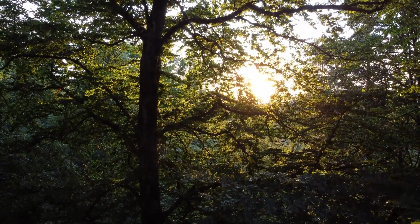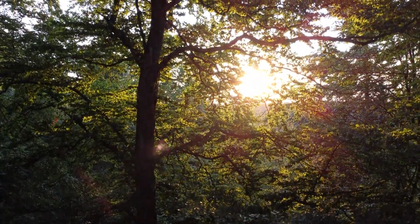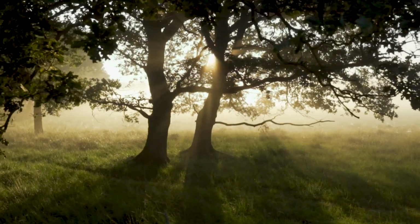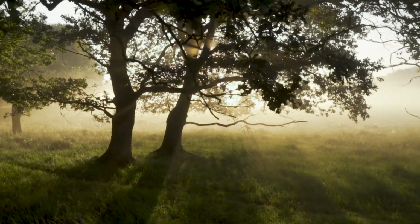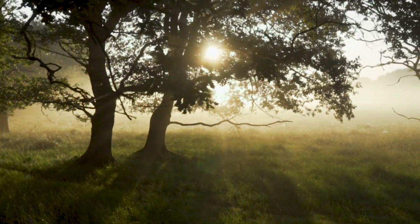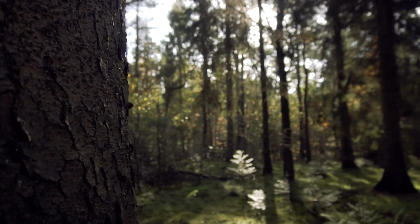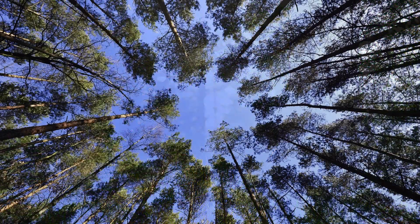Imagine you are standing in a forest. The sun is filtering through the trees, creating bright highlights and deep shadows. Your eyes adjust instantly. They balance the bright sky, the dark ground, and everything in between, so it all looks just right. You are not even thinking about it. Your camera, on the other hand, it struggles. It tries to expose for either the bright highlights or the dark shadows, not both. That's why your photos might have blown out skies or completely black areas with no detail.